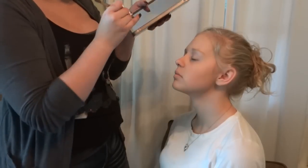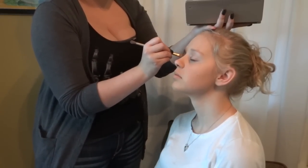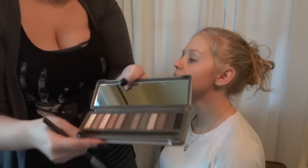And then we're going to go in with the color Half Baked, and you're just going to fill in the front portion of your eyelid. And then make sure you drag it all the way to the back, just so you get a full coverage and it blends, if that makes any sense.